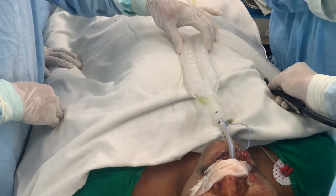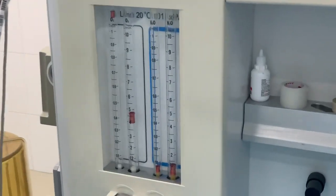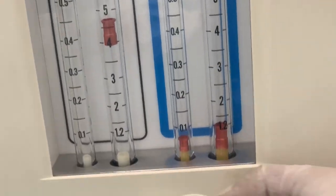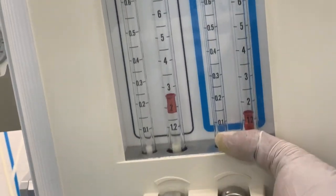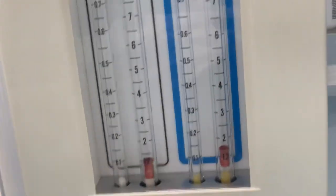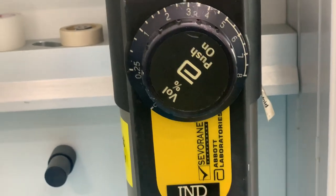She's auscultating just to check if the tube is in the right position. I'll show you. Those are the oxygen, nitrous, and this is the sevoflurane now.